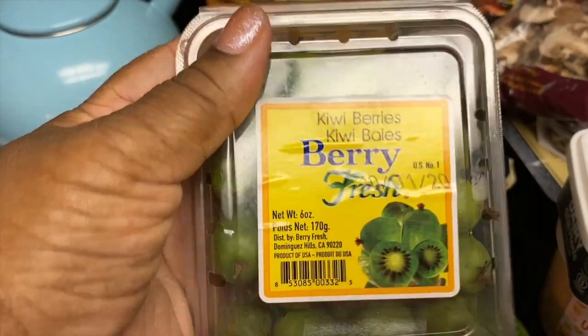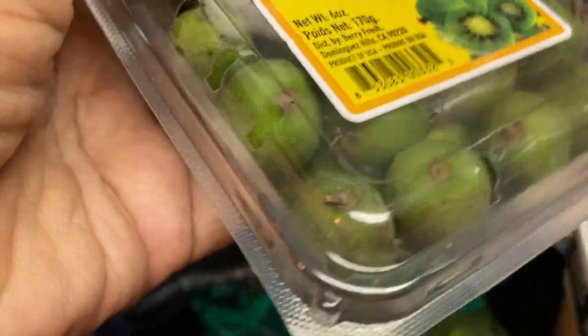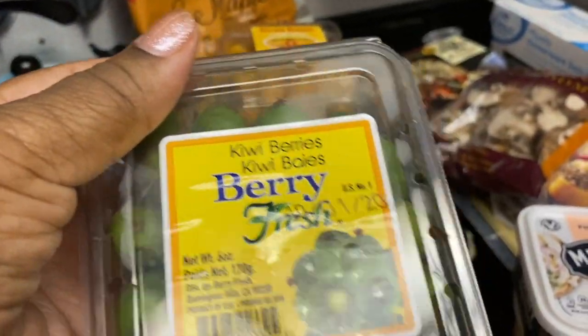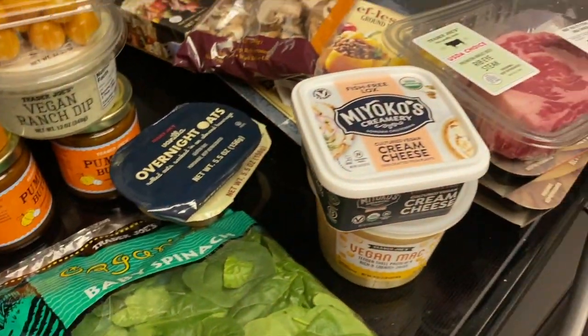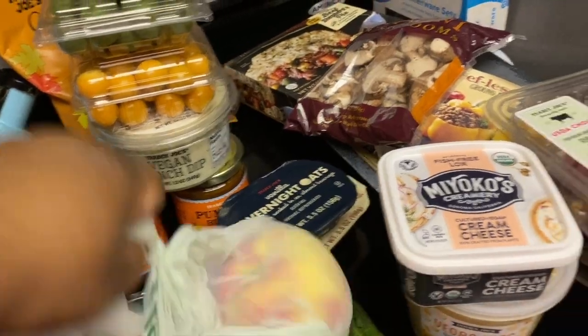And then I saw these weird guys. Kiwi berries. Look at that. It's just little bitty kiwis. You bite straight into them. Isn't that insane? I'm like, okay, Trader Joe's, I'm trying those. Then they had these humongous apples. Oh my gosh, they were so big. So I got 2 of them.